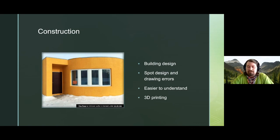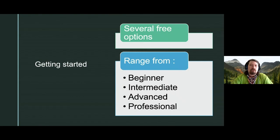So there's quite a few places where you can get started with 3D modeling. There's a lot of software out there. It takes one Google search and you'll get a list of them, and they can range from beginner to professional. But they're mostly each designed for a specific purpose. So if you need a 3D model for a specific reason and you know what that reason is, it's much easier to find the software for you.